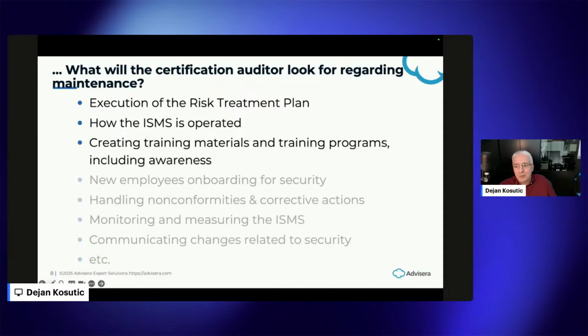Okay, then you would have to create training programs, training materials, including awareness materials. And this is something that also happens ad hoc. You might have very new risks that you want to address through training. You might have a new technology. For example, let's say that you're introducing a completely new IT system which operates completely differently from your old one, then you have to train your employees on how to use it, right?